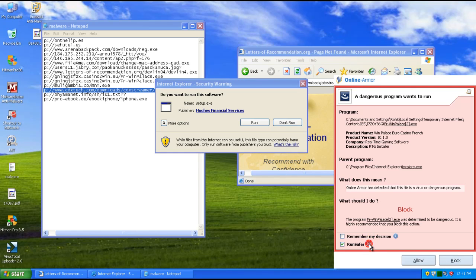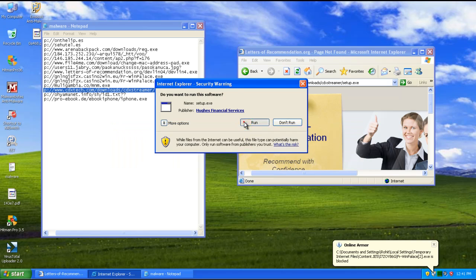I don't know what exactly run safer means. Okay, run safer is basically something like a sandbox, and it doesn't allow it to do anything dangerous, so we'll actually hit block because it's telling us to do that. So that's blocked.